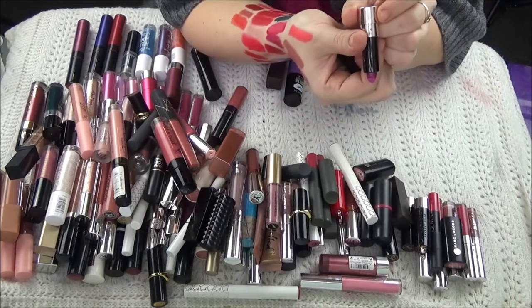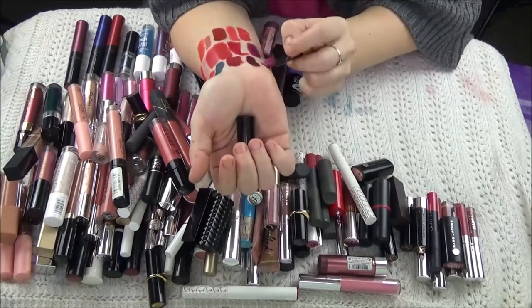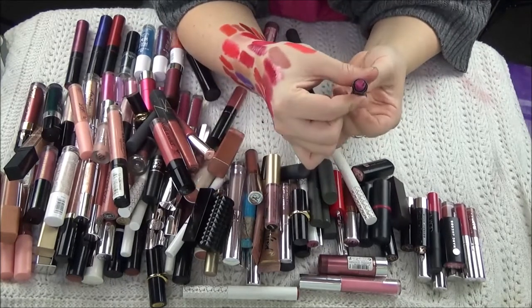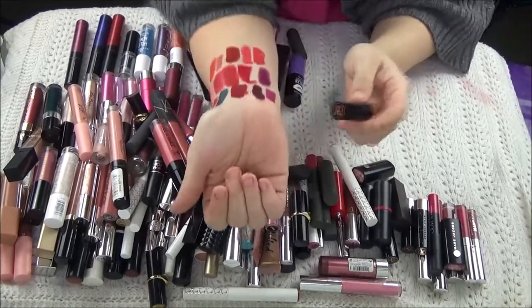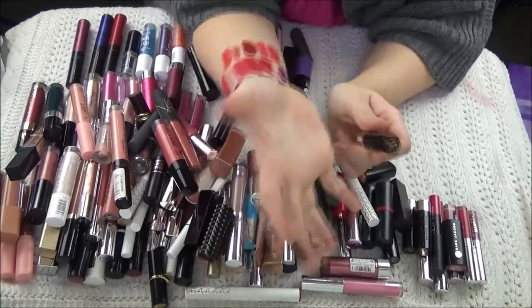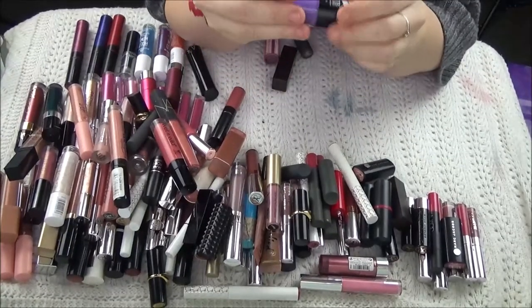Plumeria. Okay. And again, these are super matte. I don't really like this formula that much, to be perfectly honest. It's super matte. But the colors are pretty, and I'm going to keep them in my collection for a while, even if it's just for a bit.